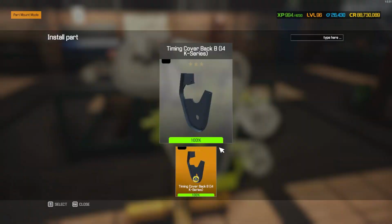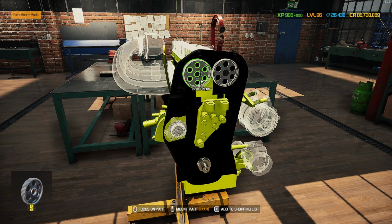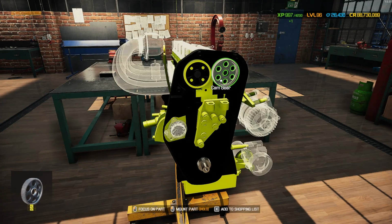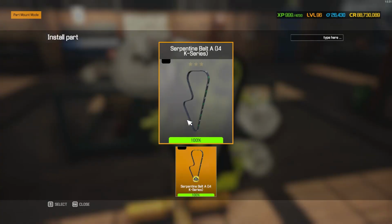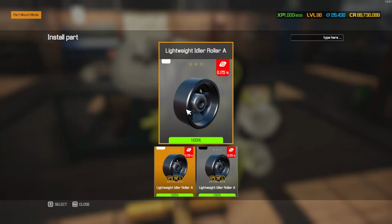We've got some timing covers on here. These are just blacked out, one at the top, one at the bottom. And then for the cam gears, we went with the adjustable cam gears from TK Aftermarket in green and black. Green and black, looking very nice on there. Water pump, I didn't paint because I remembered this was going to sit under a cover. So we'll figure that one out in a minute. Serpentine belt, in you go, just blacked out as normal. And the hydra roller in here.